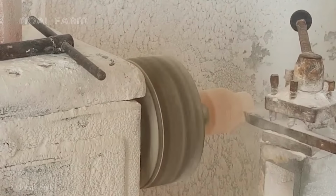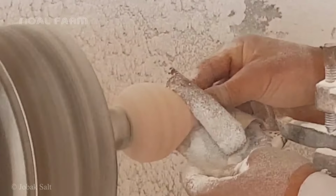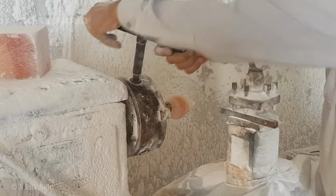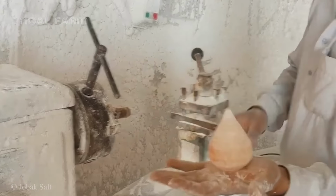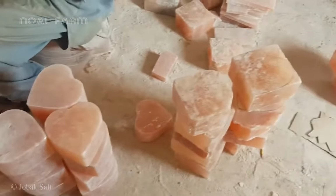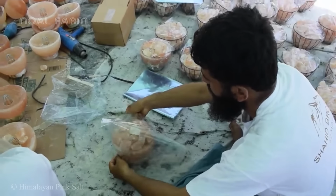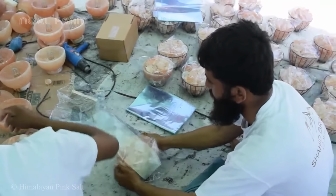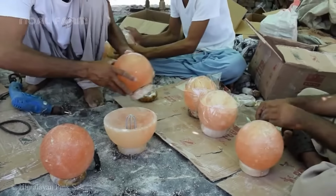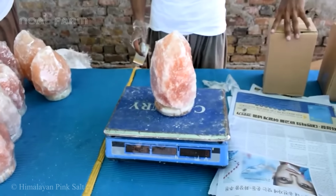The salt blocks undergo a polishing stage, enhancing their natural luster and creating a finish that is pleasing both to the touch and visually. The necessary lighting components are then carefully installed into the hollow center of the salt block, and each lamp is meticulously inspected to ensure that the lighting elements are properly installed and that the lamp functions as intended.